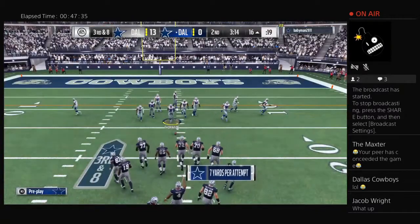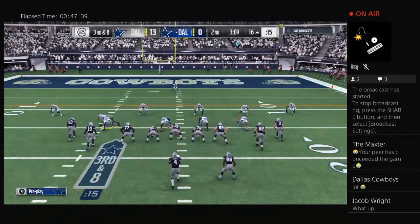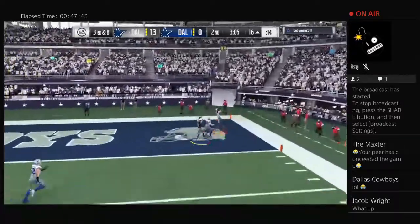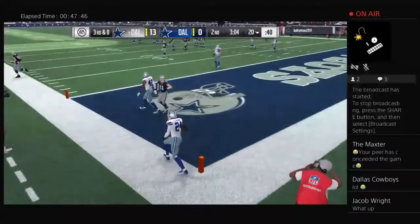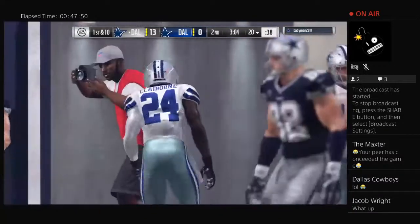Oh, long drive. The defense just cannot seem to catch a break and get off the field. Come on, let's go! On third down, it's Prescott. And he fires one that's intercepted. Picked off by Morris Claiborne. The Cowboys offense heading back out and ready to go again.